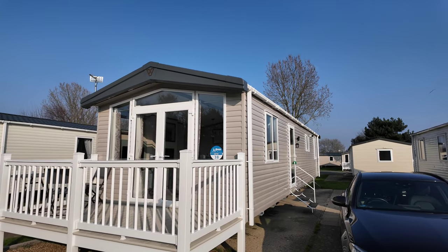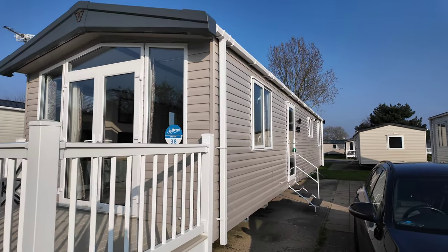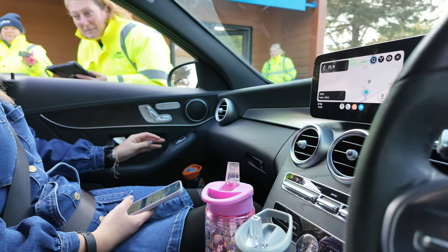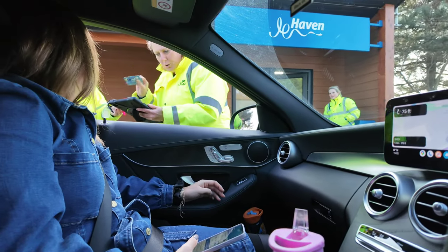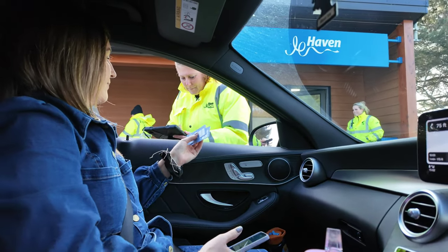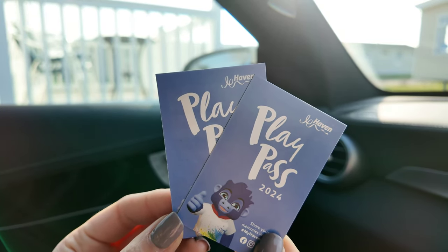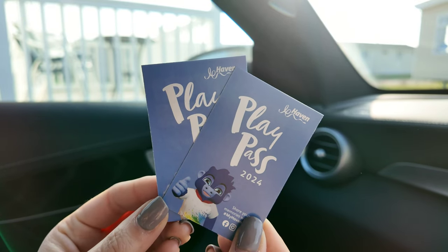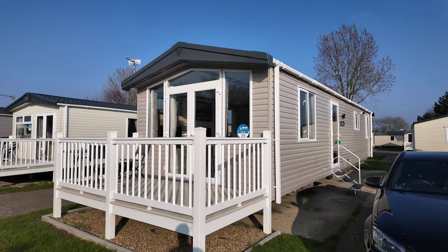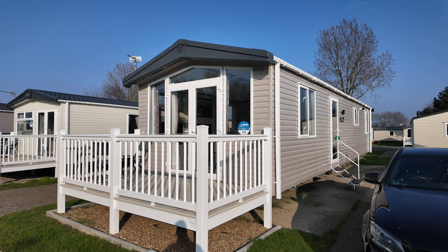So we've just arrived at our caravan, so we checked in at the sort of security or gatehouse. There we were given our entertainment passes, so we got two. You don't need one for small children. That gets us access into the clubhouse and all the entertainment activities. But more importantly, we were given the location and details for our caravan.